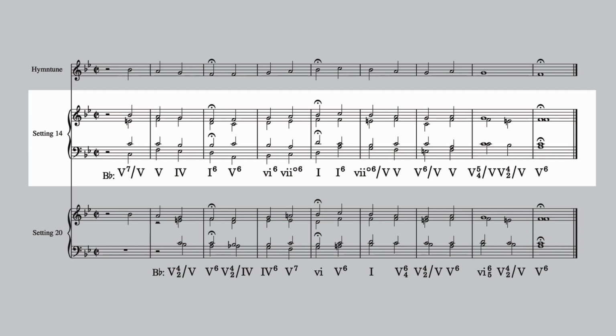Let's skip down to number 14. This one's back in B-flat major. The first pitch of the melody is tonic, which seems like it should be part of a tonic triad, but Kirnberger harmonizes it here as the 7th of a 5/7 of 5 chord.